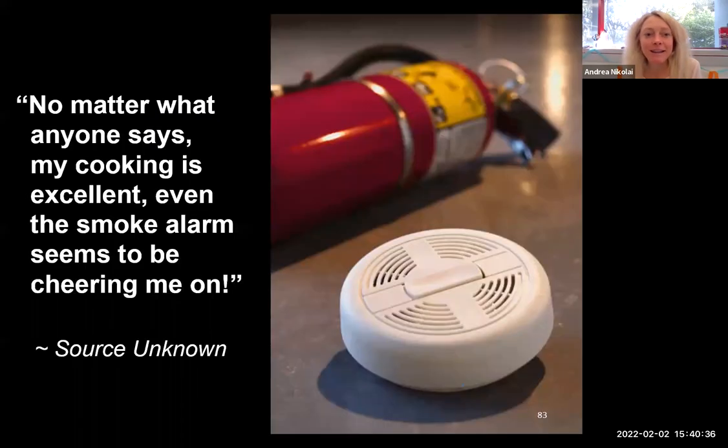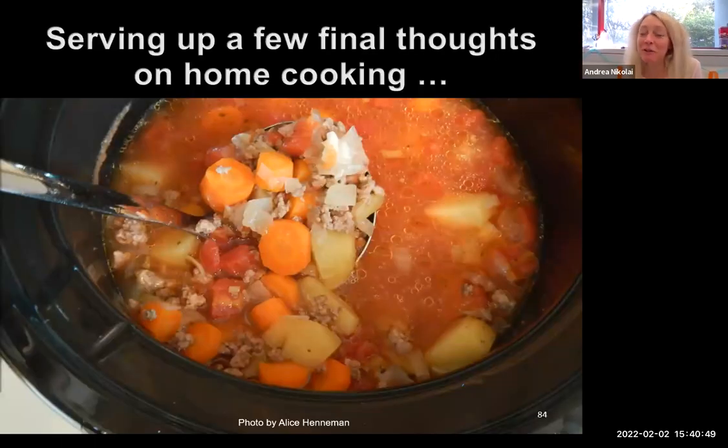Okay. And then no matter what anyone says, my cooking is excellent even when the smoke alarm seems to be cheering me on. So just like an encouragement, I guess, just to keep trying stuff. And yeah, it's really fun to use the Crock-Pot.